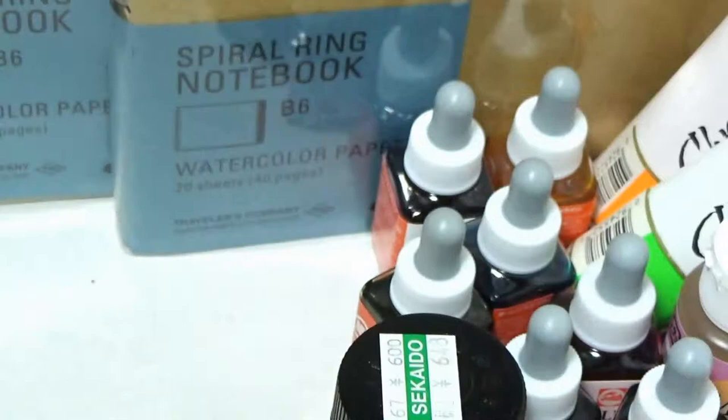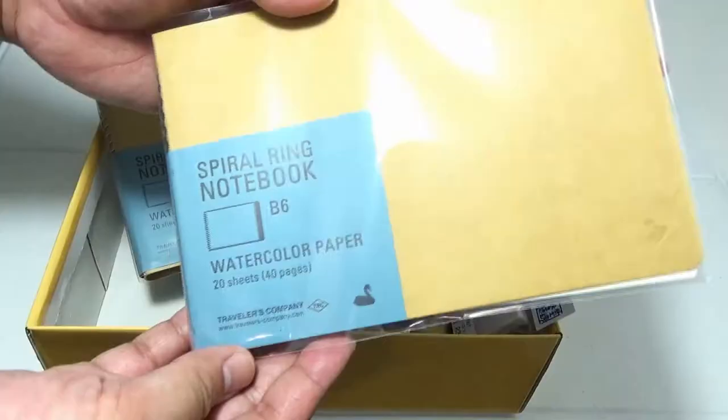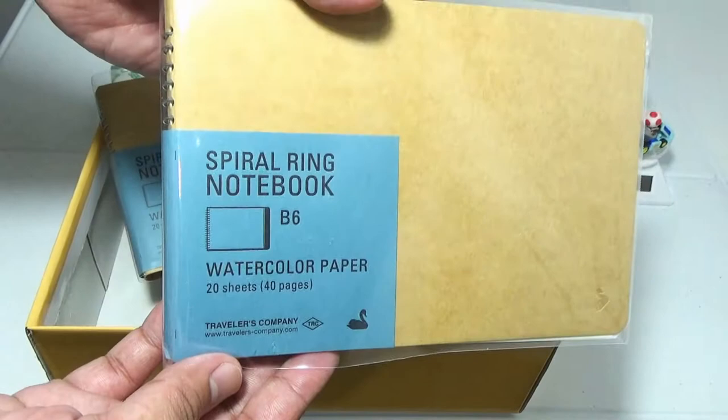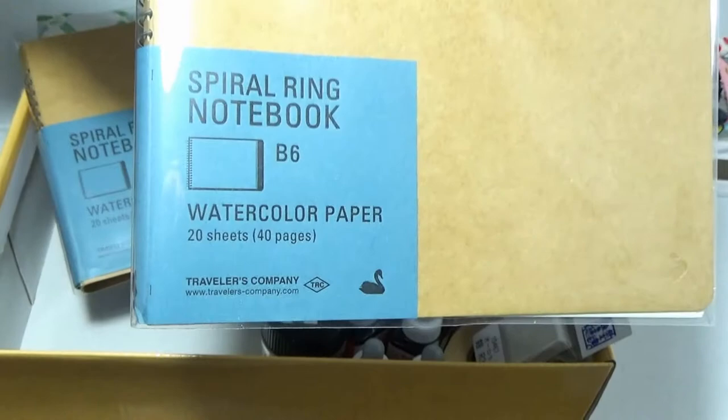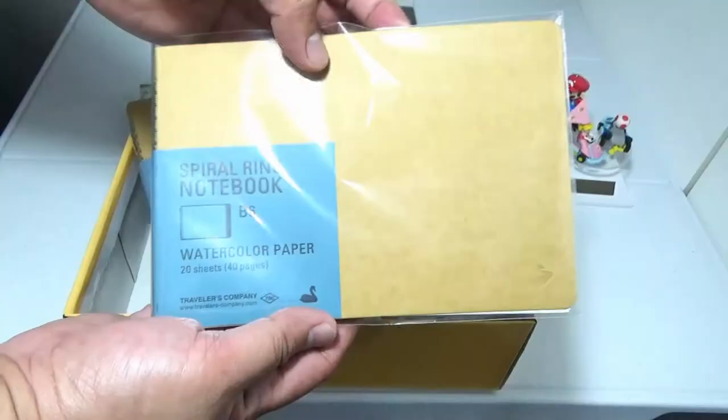Alright, so let's move on to our next item, and itong dalawang to are notebooks, pero this is not just any ordinary notebook because these are watercolor paper notebooks. And it's 20 sheets and 40 pages. At kung kayo malilito doon, it's just 20 sheets. So kung back to back, eh, magiging 40 pages nga siya. Pero wala naman akong balak na i-back to back yung paggamit nito kapag nagpipaint ako.